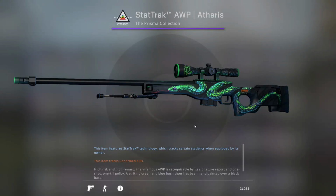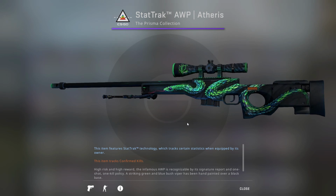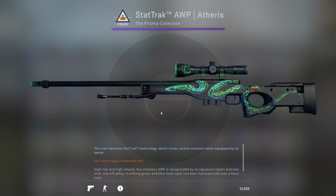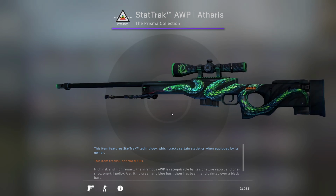This time for this minimal wear StatTrak AWP Atheris from the Prisma collection with a green sticker there on the scope for Sprout Esports Holo from Boston 2018. It goes well with the colors of the skin. Cool looking skin, as you can see, one of the most popular AWP skins, Atheris, almost nowhere.